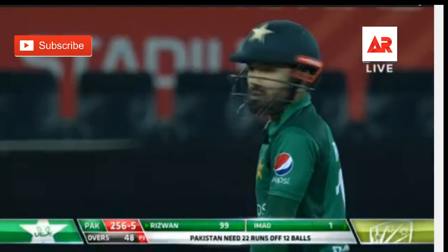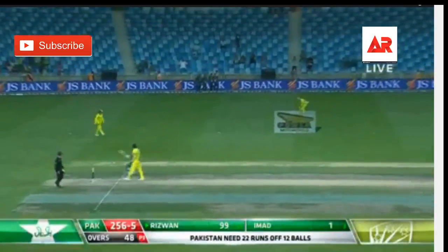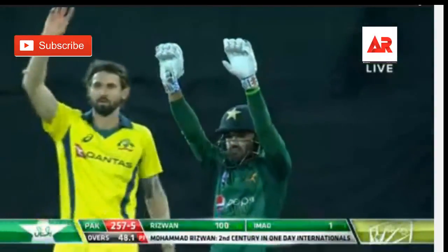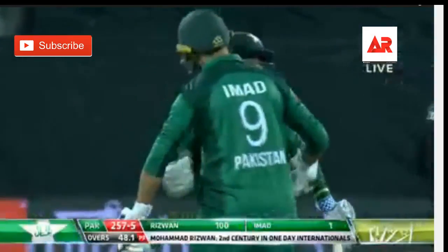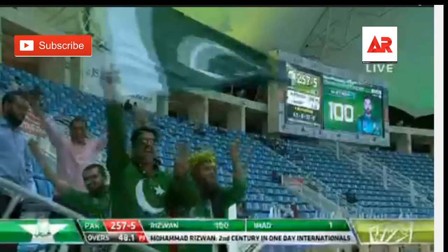Rizwan needs 1 more run to get to his second 100 of the series. Mohammad Rizwan getting his second 100. Well played, very well played. 8 fours, 1 six. Second of the series. Batted superbly, put up a wonderful partnership with Abid Ali.